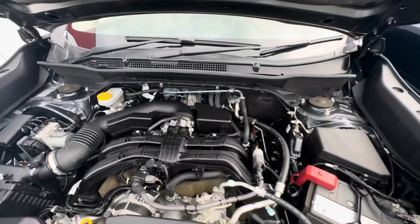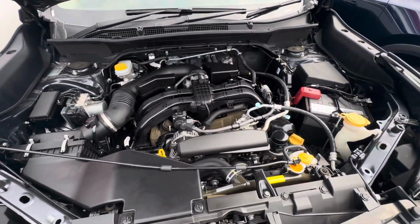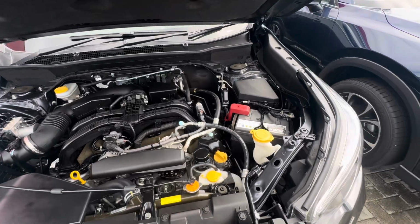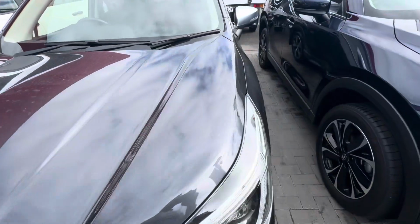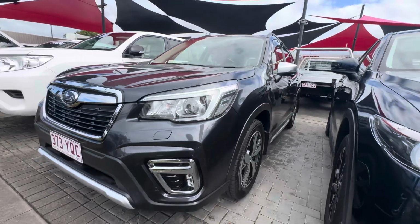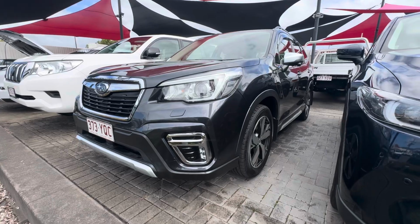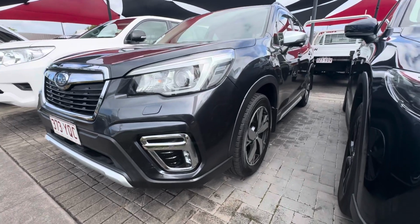Go through the engine bay. Just checking the engine bay itself. Very clean and tidy. Just going to close up the bonnet. Just look down the passenger side of the vehicle. I'm just going to step back a little bit here and give you a better angle on that side, making sure there are no imperfections on that side.